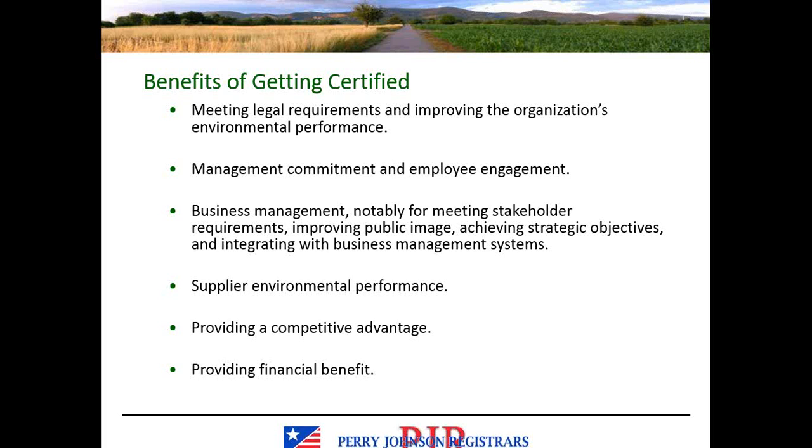Business management, notably for meeting stakeholder requirements, improving public image. Obviously, if you're certified to an international standard, it raises the bar a little bit for your organization. Supplier environmental performance: generally, if you are certified, that flows down to your suppliers, and you put some requirements on them to help improve their environmental performance. Obviously, providing a competitive advantage. If you're certified to 14001 or one of the ISO standards over another company, oftentimes you'll have that competitive advantage.